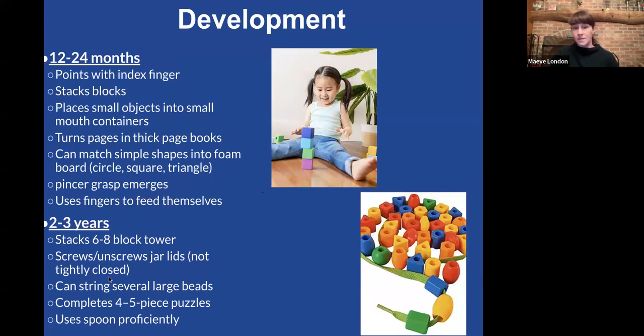We also get to see some independence in things like feeding and dressing start to emerge. It might be popping off their socks and shoes, pulling down pants, things like that. All of that requires a certain amount of fine motor finesse.